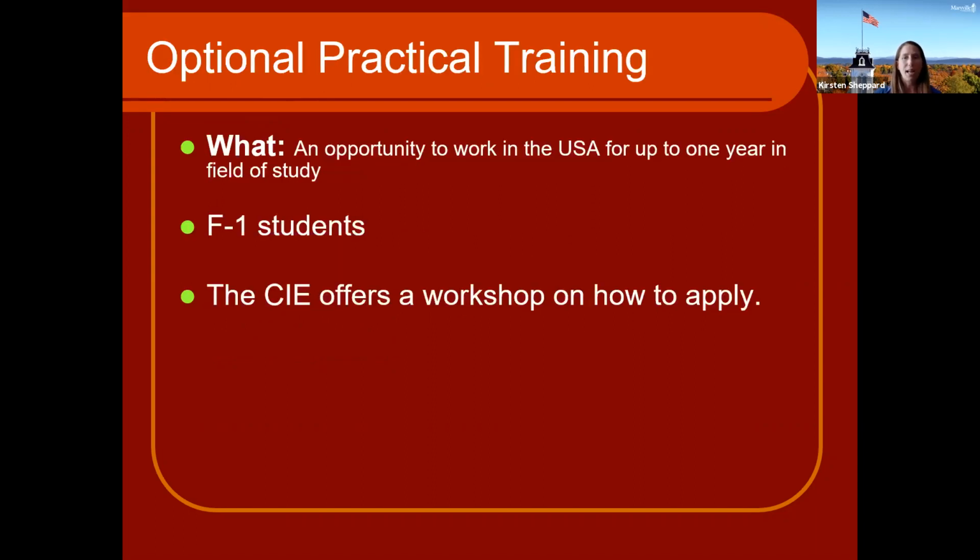Optional practical training is your ability to work in the United States in your field of study for up to 1 year after graduation. So this is something that's more important to you later in your studies, but I want you to know now that this is something that exists. So there are many ways that you can get practical work experience while you are here in the United States.